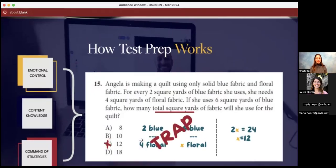But guess what? That's a trap, because look at what they're asking. They're not asking for how many floral square yards, right? They're looking for total square yards. So let me impart on you: always figure out what they are asking for. Okay, that's how they trick you. I feel like they have a lawyer working for them or something. You know what I mean?